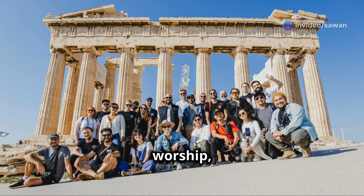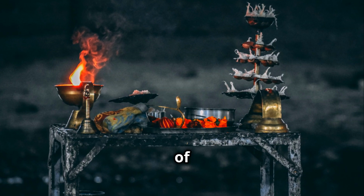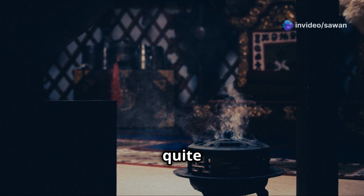They were places of worship where people came to offer prayers and sacrifices. Can you picture it? The smell of incense, the chanting of priests, the flickering oil lamps. It must have been quite a sight.